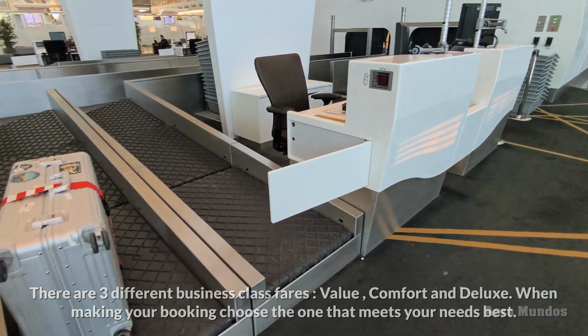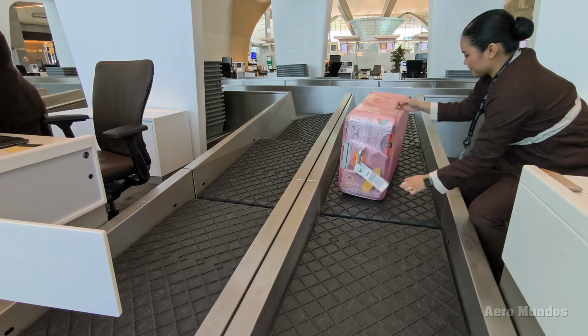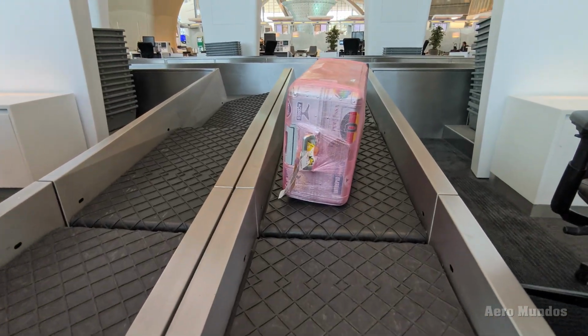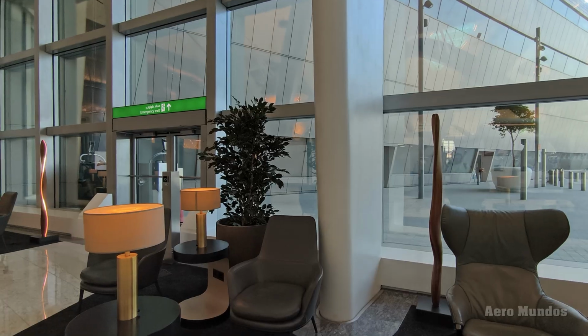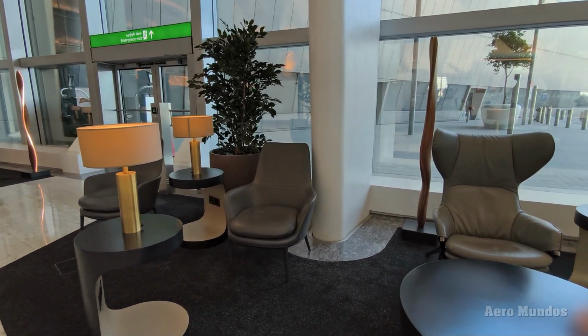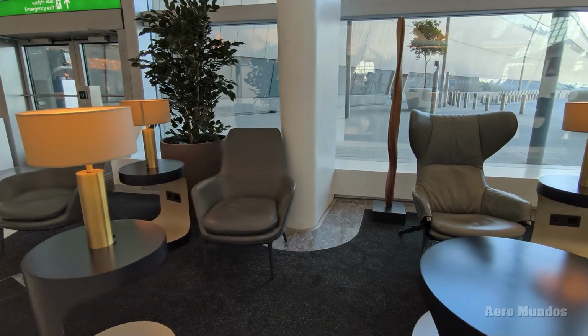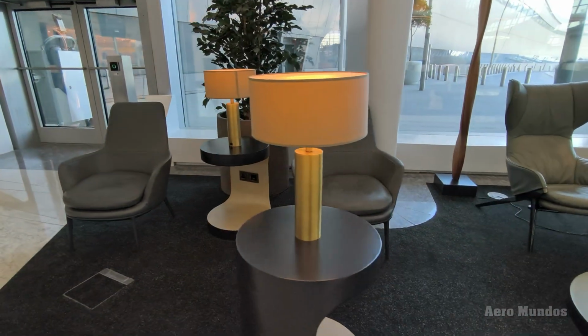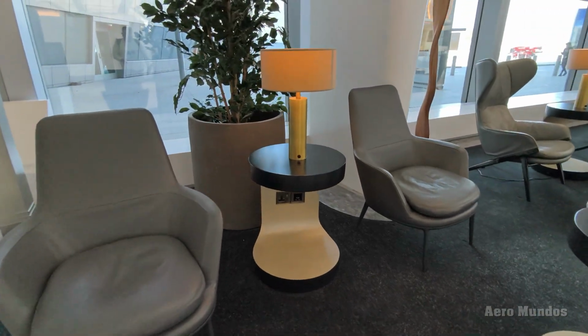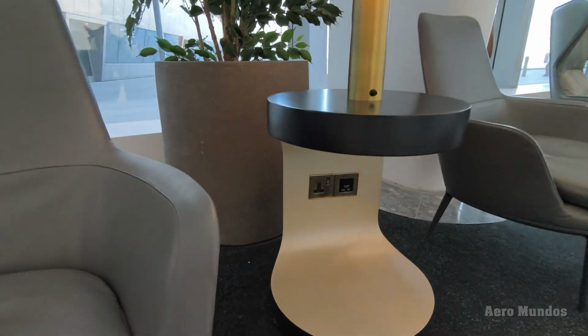Just to confirm, there is no power bank, no battery item. So the luggage is on its way, and if you have to wait here before checking in, you have a sitting area. You can also charge your devices below.